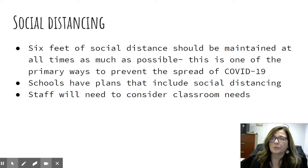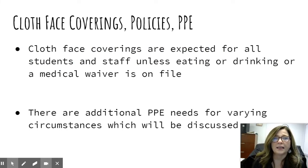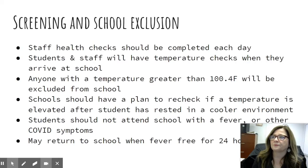And our schools have in place plans that include social distancing, and then staff will need to consider the individual needs of their classrooms. Cloth face coverings are expected for all students and staff unless they're actively eating or drinking, or if there's a medical waiver on file. So at all times in the buildings, people should have cloth face coverings, face masks on. There are additional personal protective equipment needs for different circumstances, which we'll discuss a little bit.